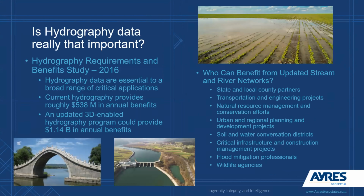Okay, so let's dive right in and start talking about hydrography. Is hydrography data really that important? Who uses it? Why is it good to keep up to date? Over the last few decades, we've been doing some hydrography studies just to see how important it is. The benefits study has analyzed it and put a dollar value on it: about $538 million in annual benefits that the current hydrography program provides, just by having that data and being able to utilize it for other management strategies or best management practices.